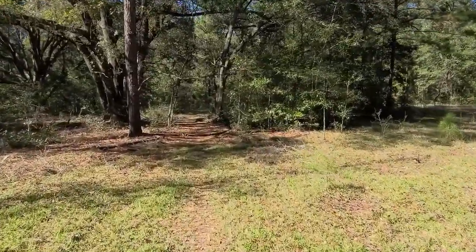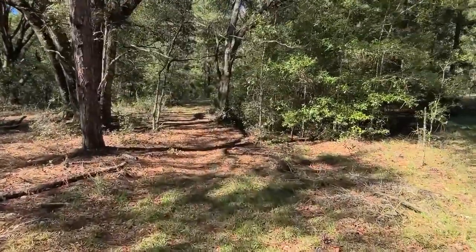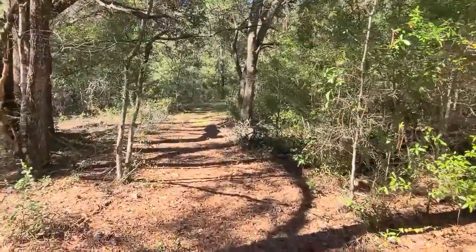When it's just little old me out here in the woods, what's a virus going to do, drift through the air and grab me or something? I mean, that's just ridiculous. But you can see the trail gets real pretty through here.